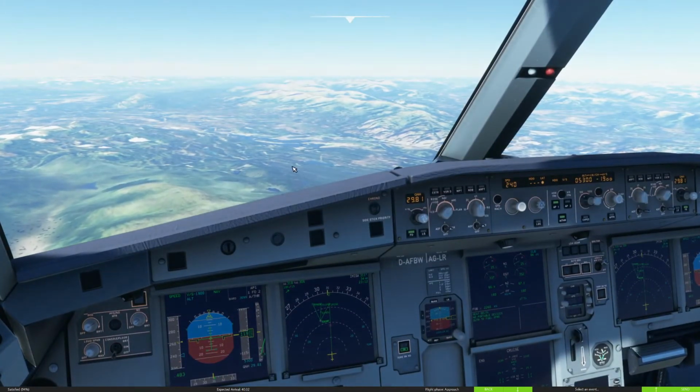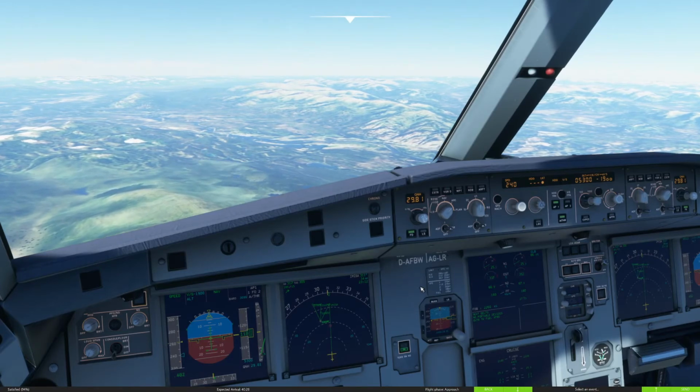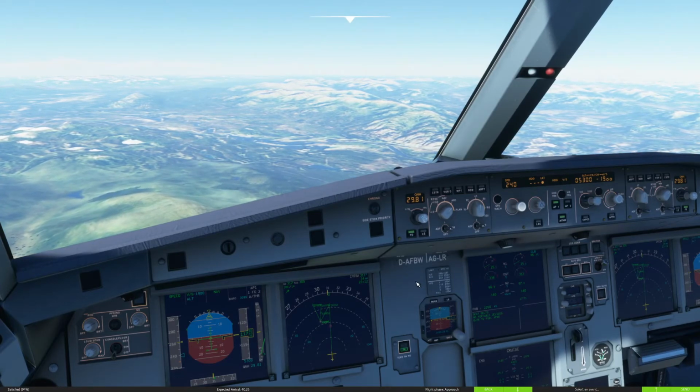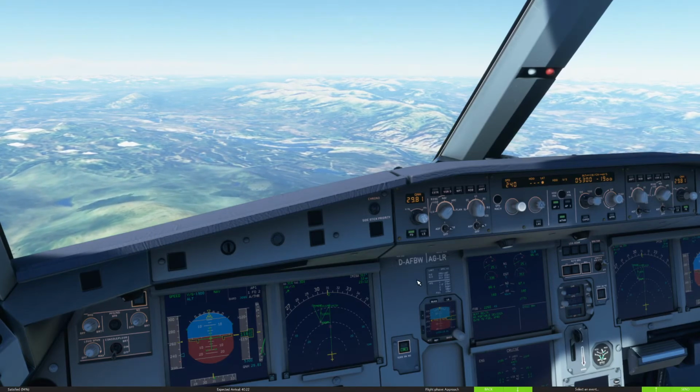So we're starting our descent through 10,000 feet. That's coming up. I've got the speed dialed back to 240. Probably gonna have to go a little bit on the speed brakes to get her down to that.